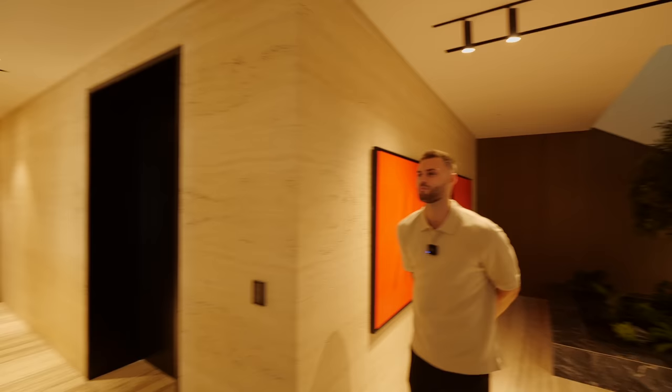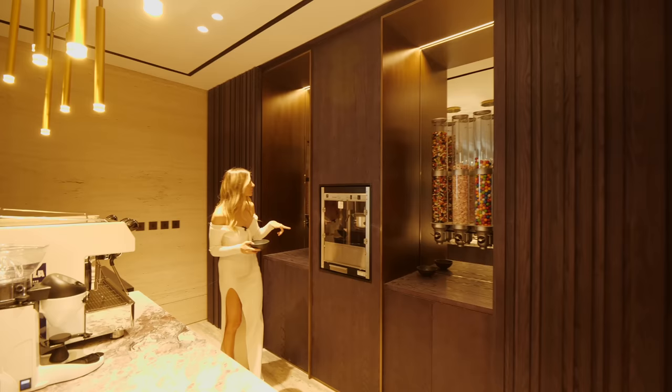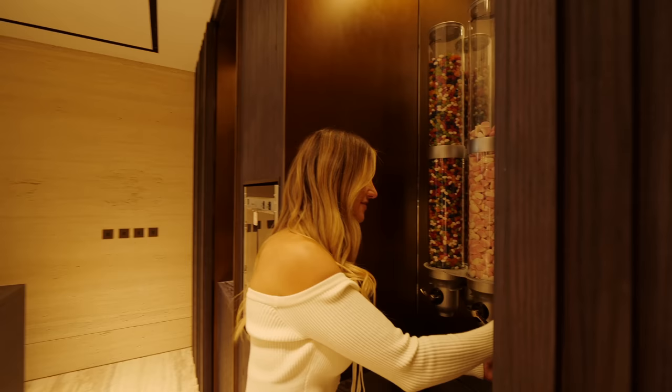Yeah, so this is the cinema bar. We've got some candy and a popcorn machine. I think I'll quickly get some Gobstoppers before the movie. I've never actually had one of these, to be fair. Oh, that was quite cool.